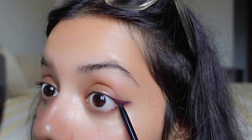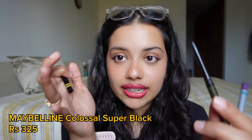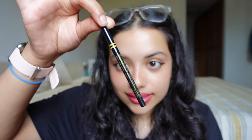I don't know, I feel like the eyeliners in India are kind of better than international brands. My favorite eyeliner, sorry, the pencil, is the Maybelline Superstay. Whenever I go to India, I always make sure to buy like 3-4 of these because I love it. So much happier, so much better. And this is like a golden product. Thank you, Maybelline.